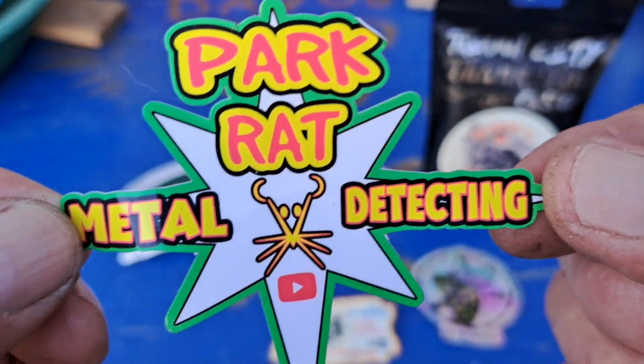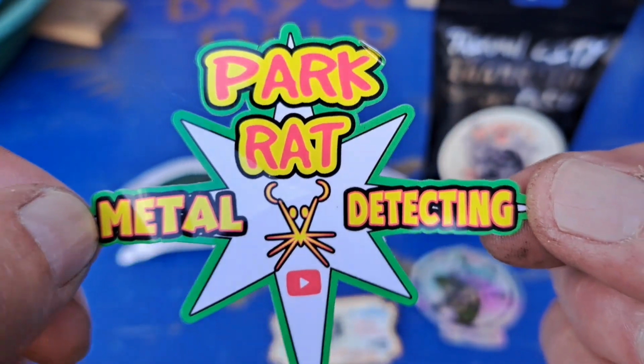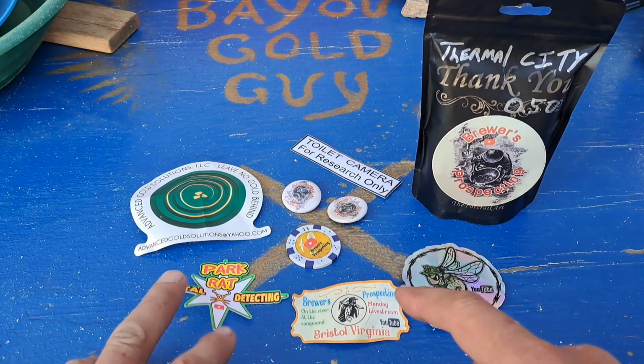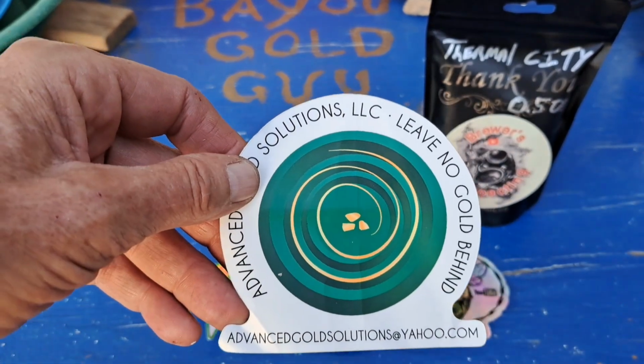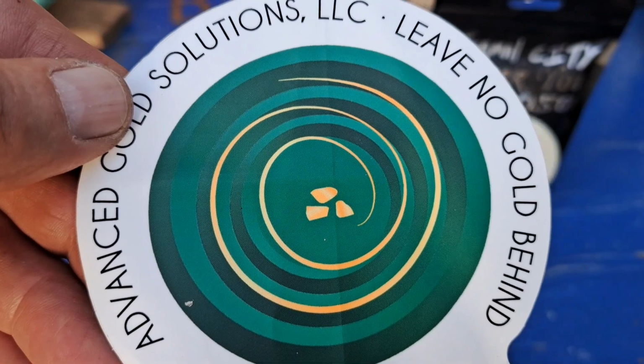Then we had one from Park Rat Metal Detecting, and that's a very cool sticker. There are a couple of spots on the board that will not handle regular full size stickers, so both of these will be nice additions to place in those spots. Then he added this one from Advanced Gold Solutions, Leave No Gold Behind, a cool sticker with the hand and the swirling gold.